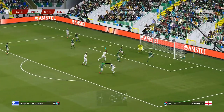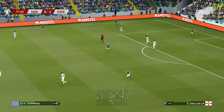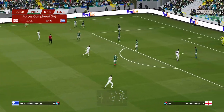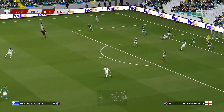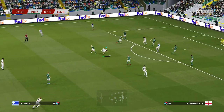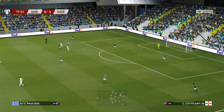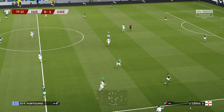Nice move, room for a cross, and nobody's home. Dangerous for Northern Ireland, nearly an own goal there. Clear over the touchline. Cross in. Bicycle kick. Deflected. Zeka. Fortounas. Peacock-Farrell kicks it away. 78th minute. Northern Ireland in possession, down a goal, looking for an equalizer.